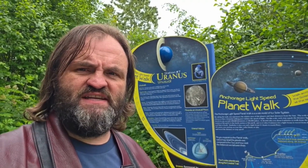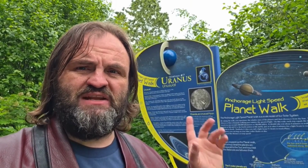Uranus has 13 faint rings because you don't wipe hard enough. It also has 27 moons, all named after Shakespeare characters. Now that's some highbrow astronomical nonsense. Uranus is also colder than Neptune, even though it's closer to the sun. Why? No one knows. Maybe Uranus is just emotionally distant.